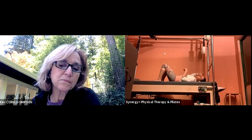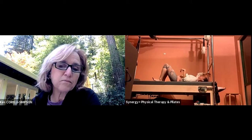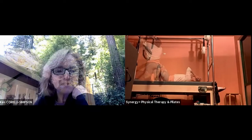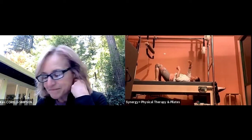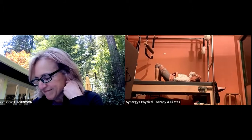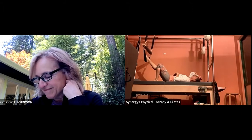I keep mixing them up. She can bridge up here. She can't bridge up with her legs straight. I keep doing that to you. I'm sorry. Okay, so here, let me put myself there so we don't get confused anymore. The first one can bridge with her legs here. Yes, that's right. She can bridge with her legs here. She cannot bridge if her legs are out.